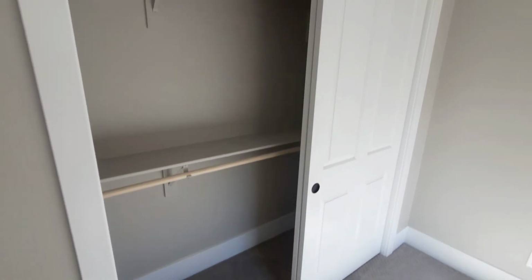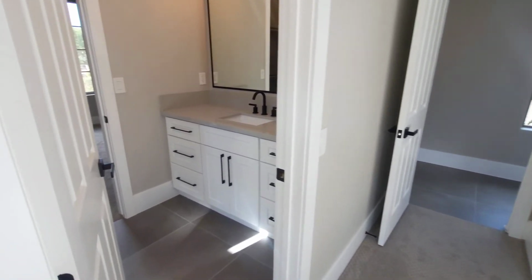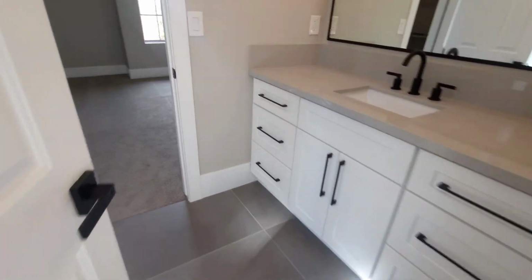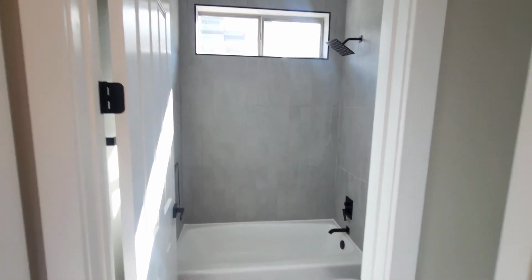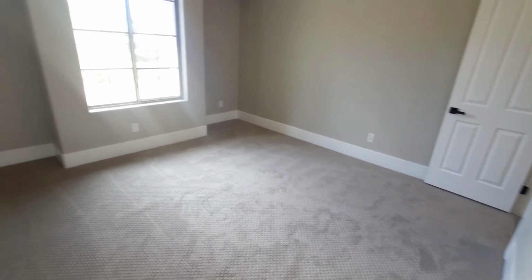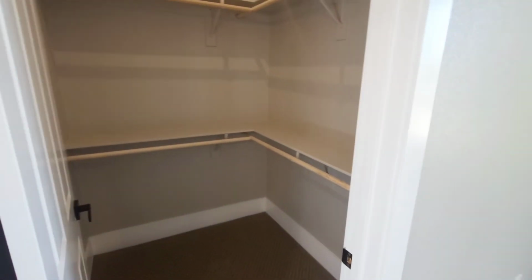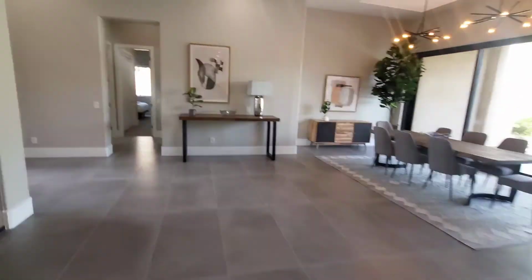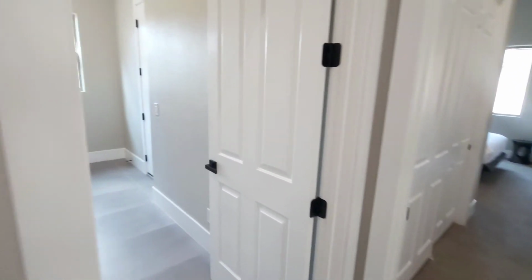Bedroom number two. This one has a standard closet. A Jack and Jill bathroom. Owners did a great job on this flip. If you notice all the details, all the hardware, they changed out everything. The door handles. Another bedroom and the master bedroom.